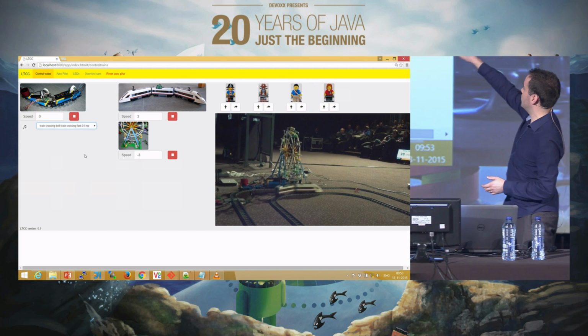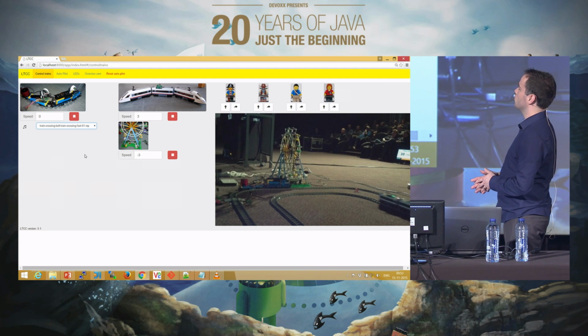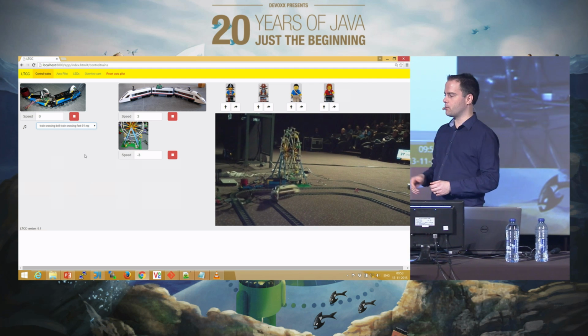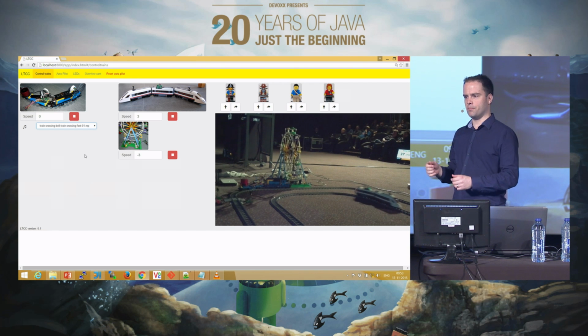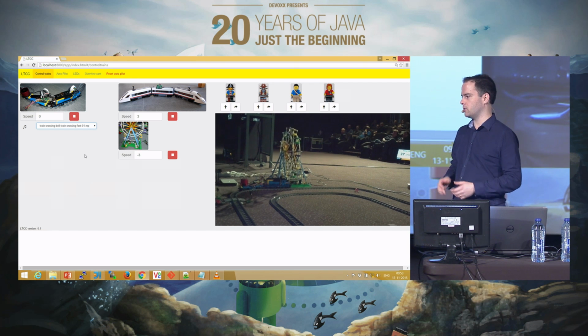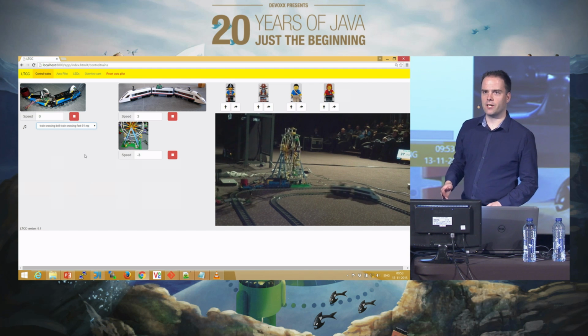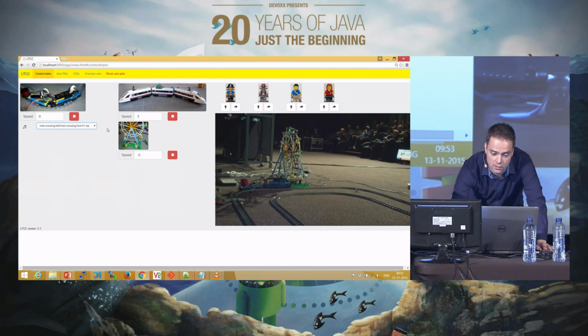You see some of the Lego minifigures at the top. That's more or less to control the track switches. But we didn't bring them because it's a bit hard to set them up with a lot of wires and stuff like that. So it takes a lot of time to set up and break down, and we have to break down quickly after this session. So we decided not to bring them.